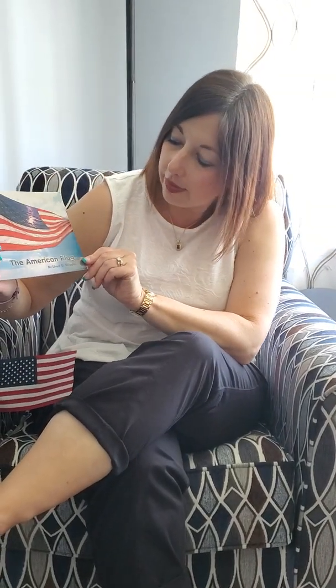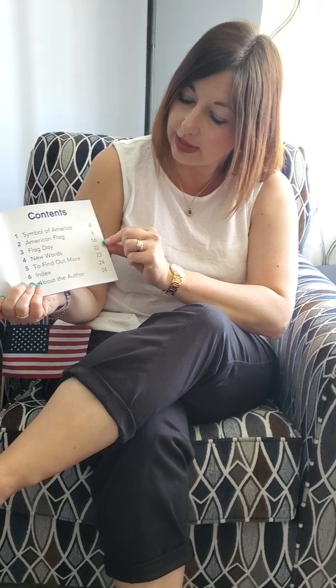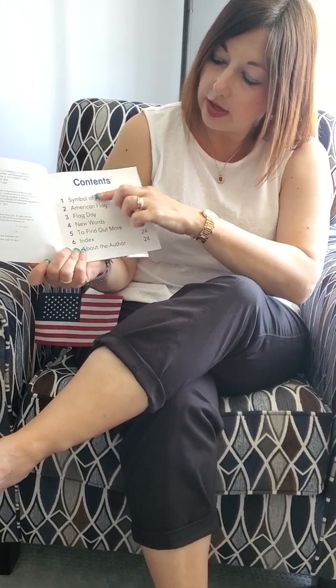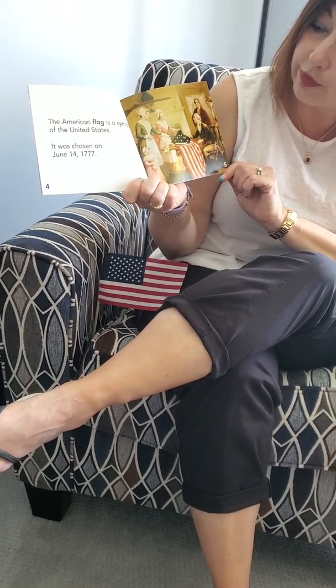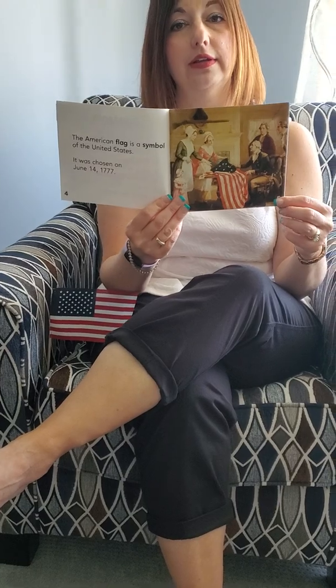I'm going to just tuck my little flag right there. And this is a nonfiction book called The American Flag by Lloyd Douglas. Okay. And we're going to read this book to learn information about our flag. It has a table of contents to show us what we're going to be reading on each of the pages. So in chapter 1, we're going to read about the symbol of America. The American flag is a symbol of the United States. It was chosen on June 14th, 1777. Wow. It was a long time ago, over 200 years ago, on June 14th. That's why we celebrate Flag Day, because that's when it was picked, June 14th.